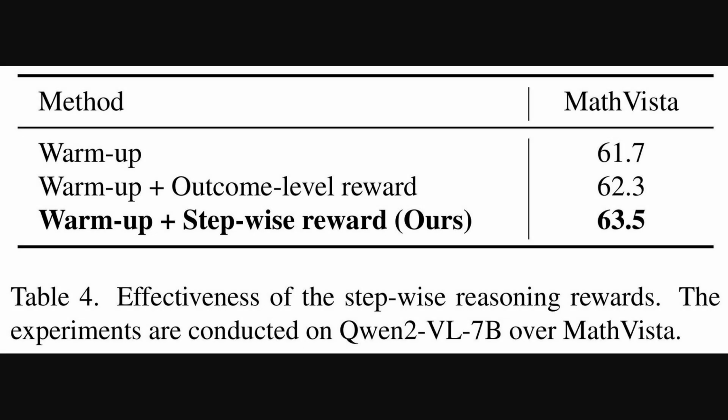So we just saw in Figure 3 how StepGRPO outperforms standard fine-tuning on MathVista. Now Table 4 digs a little deeper into why StepGRPO works better, again using the MathVista benchmark. It compares using just the warm-up phase, which gets 61.7% accuracy, versus adding outcome-level rewards, which bumps it to 62.3%. But look, adding the stepwise rewards, which is their main contribution, pushes the accuracy to 63.5%. This really shows that rewarding the intermediate steps is more effective than just rewarding the final answer.